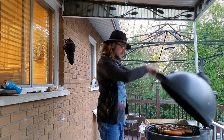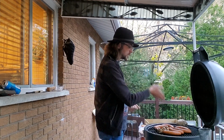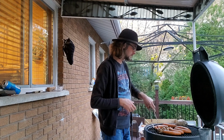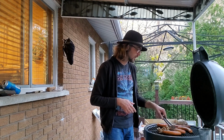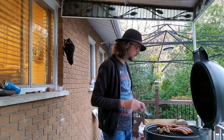So, the mushrooms look like they're more or less ready. Potatoes probably well cooked. I'm just going to give a few more flips to these sausages. Make sure they're well done. Because when it comes to pork, you don't want to mess with that. It's like chicken. Mess with chicken, you may end up with salmonella. And you don't want to get that. Nobody enjoys it.